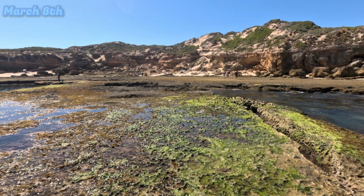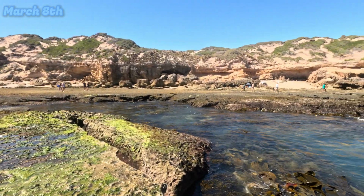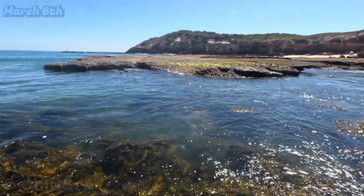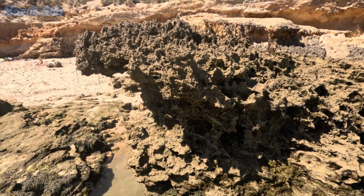So in terms of the cliff, not much of this cliff is really touched because it's more of a bay, so the waves aren't as strong here. Where all these people are, the wave comes strong and goes on this.